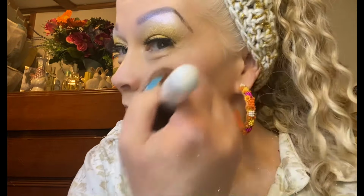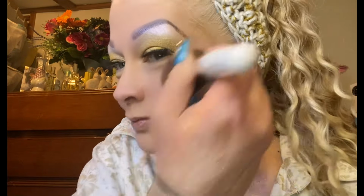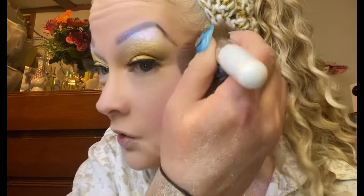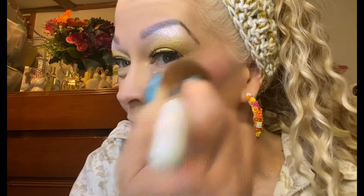Don't you love my headband? Matches my shirt perfectly. I made it yesterday. So I was watching Contact, but I had to get back here and do my makeup. I'll finish watching it when I go back in there.